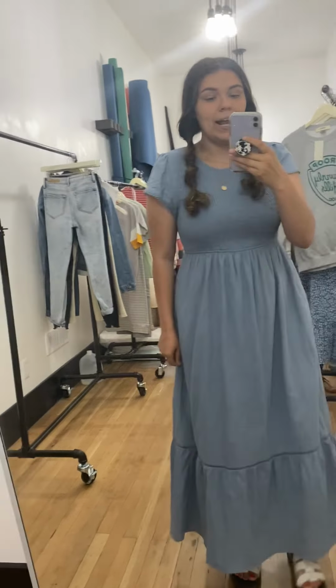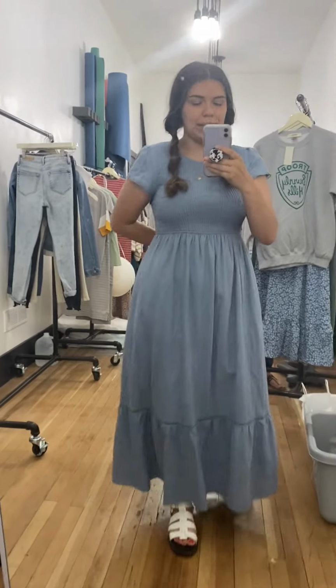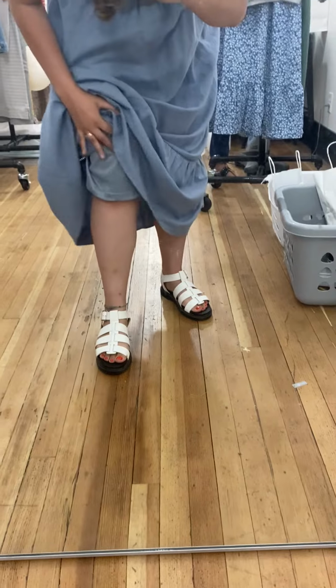And then lengthwise, so I'm 5'4", and it comes to like my ankle, so it's almost a full length dress, but I think it's so pretty. It also has this little detail around a little bit under my knee. It's lined underneath, and let's see if I can show you.